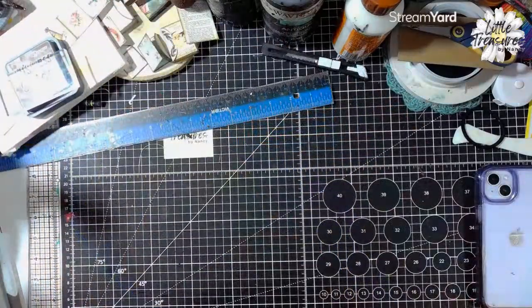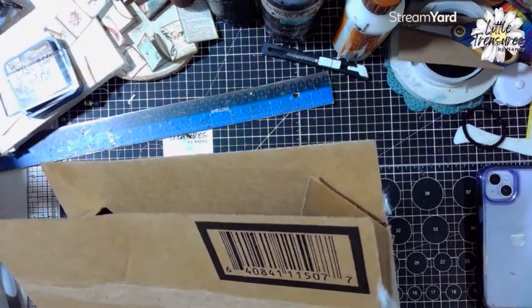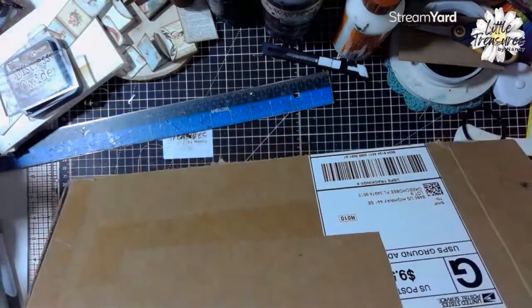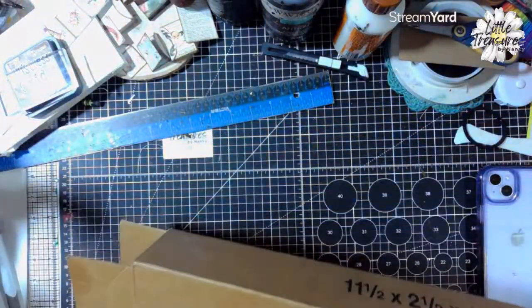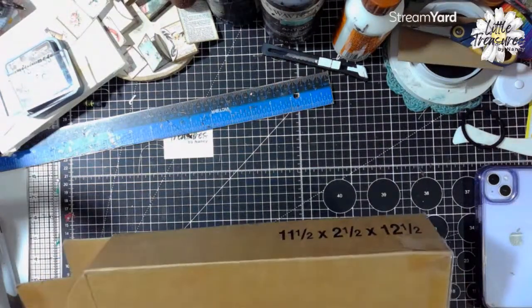So the box I used on mine was an Amazon box, one of the flatter ones. So this one here is another package that I got. That's an address. No, it doesn't have an address. Oh, yes, it does have an address. Thank you, sir. Did I show that part?